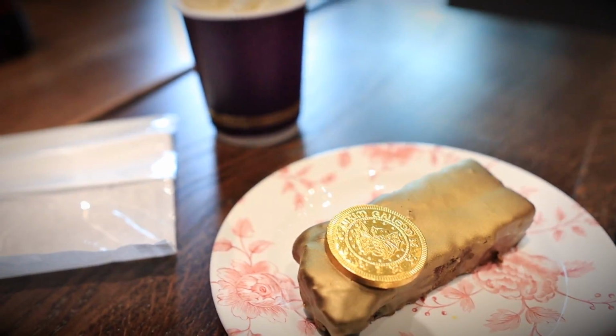It's not quite Disneyland Paris hot chocolate, which if anyone knows, is the best. Disneyland, that stuff. No one messes about with that. That's good. But yeah. Still good? It's still good, yeah. It's still really warm. So, I'm going to try this brownie.